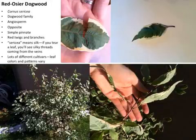The next plant is red osier dogwood, Cornus sericea. It's in the dogwood family, and it's an angiosperm. It has opposite leaf arrangement, and it's simple pinnate. It has red twigs and branches. You can kind of see that here, maybe back here too.